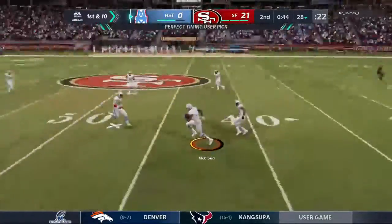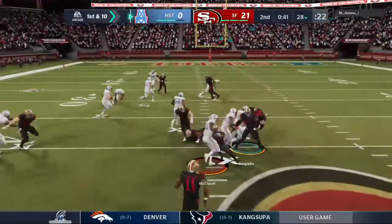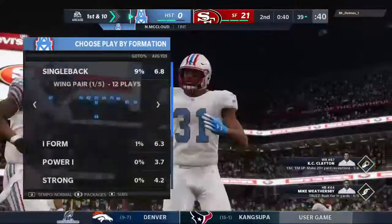And he fires one that's intercepted. Picked off right around the 43. And the return stops at the 39-yard line.